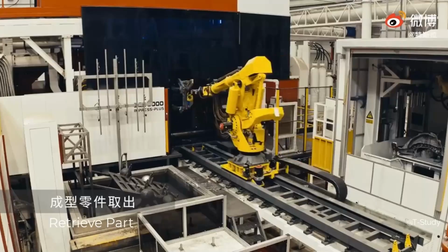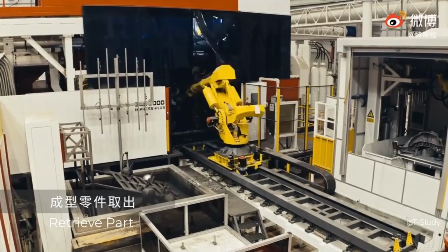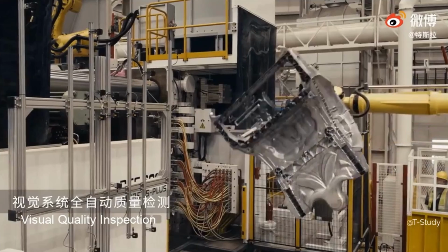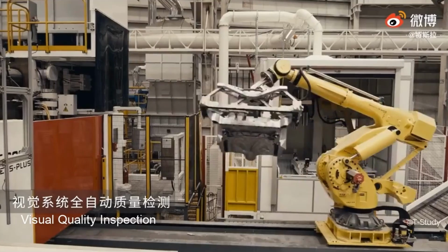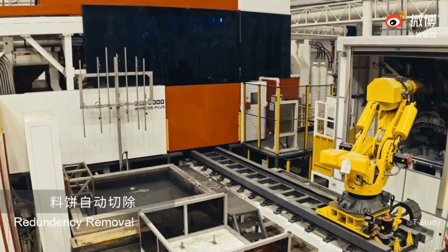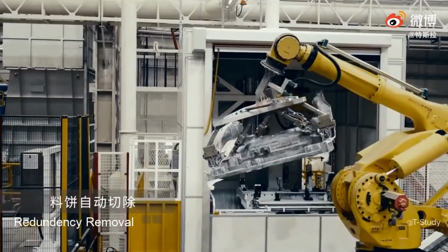First, it enters the gigapress. There it grabs the casting and exits the gigapress holding it. The arm showcases the casting to cameras, and Tesla's digital self-management AI visually inspects the casting to verify its quality. The arm then moves the part into a redundancy removal station, where excess material is trimmed off. Finally, it takes the casting out and places it for transit to the next station.